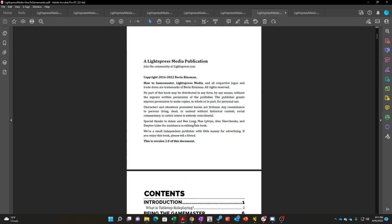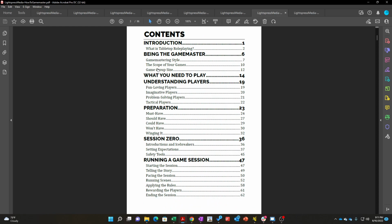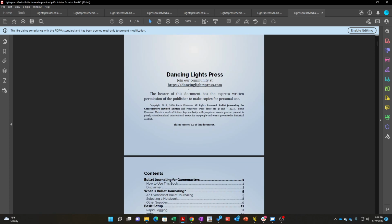And here's the last one. Not quite. How to Game Master. Yep, that's the one I already looked at. And then there's bullet journaling.